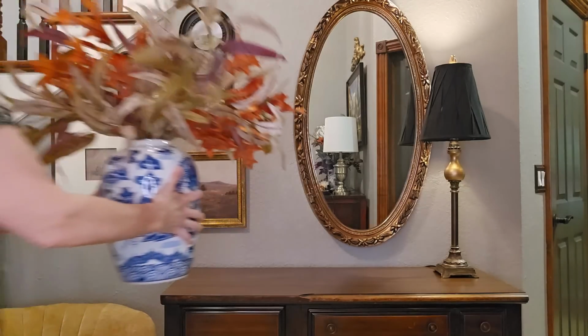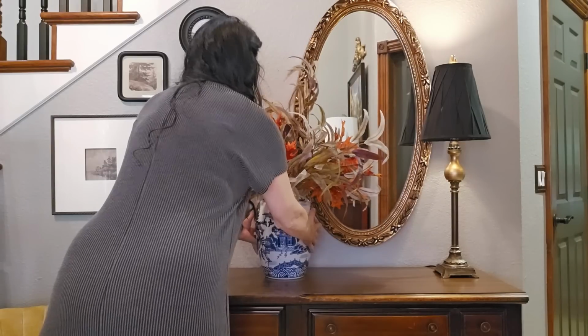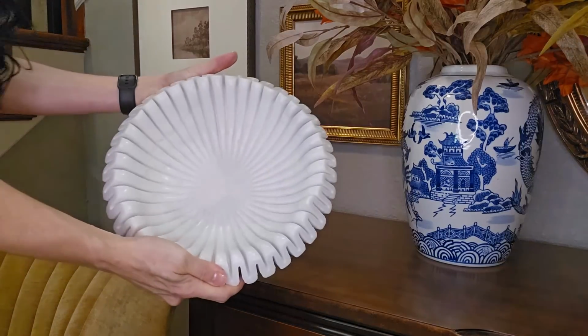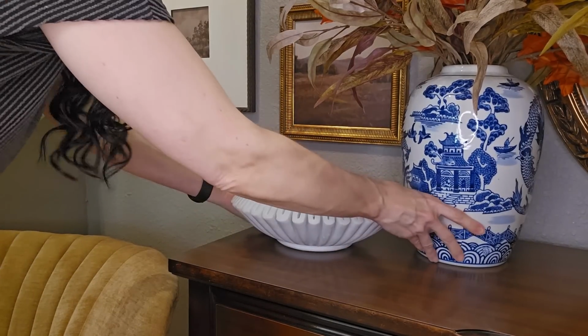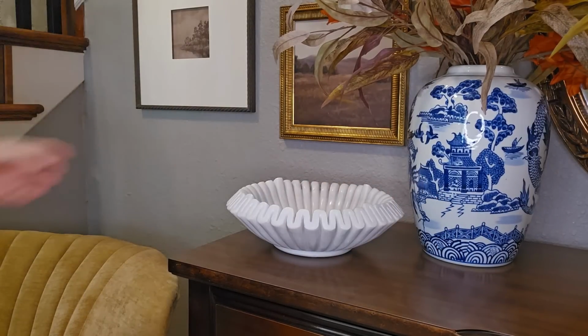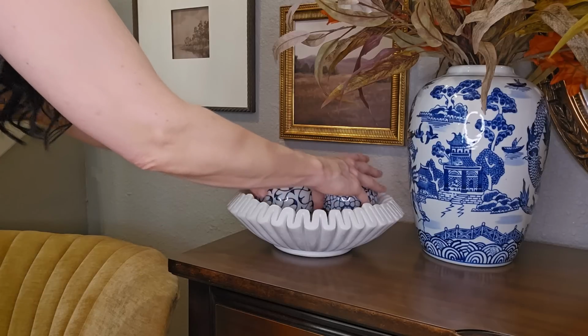The height and scale of this arrangement works well with all of the decor hanging on the wall. So now we're going to work on the tabletop decor. This is a very heavy scalloped marble bowl. I actually found this at Ross for $29.99 back in the summer. Don't skip on Ross. They have a lot of look for less items there.